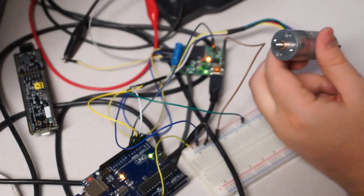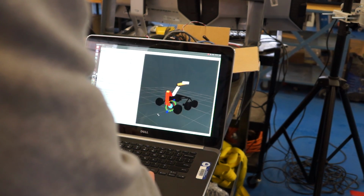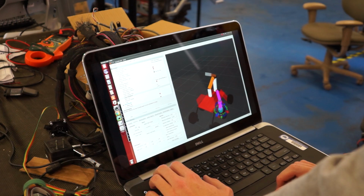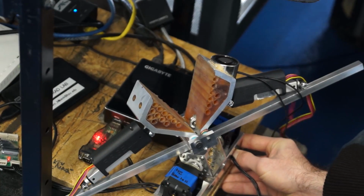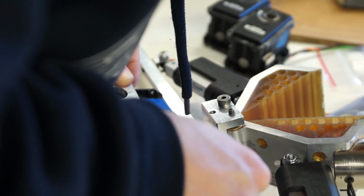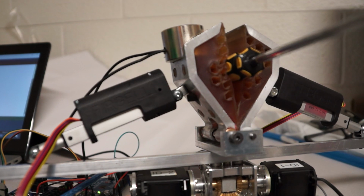All of our motors and actuators have integrated feedback, which allows us to do both forward and inverse kinematics in multiple frames of reference. Our end effector uses differential gearing to achieve high torque and precise control. The compliant hand allows us to grip a variety of objects and perform various tasks.